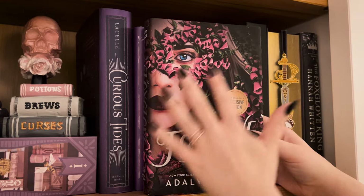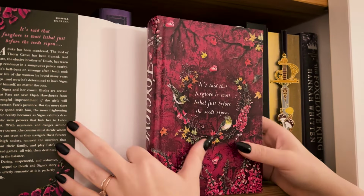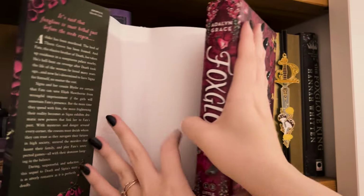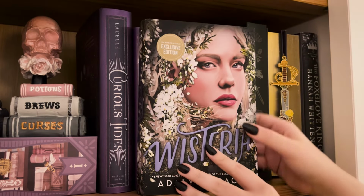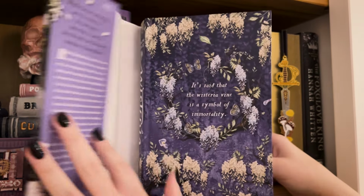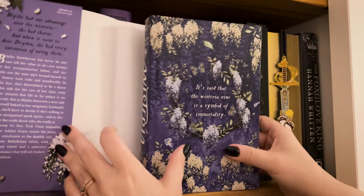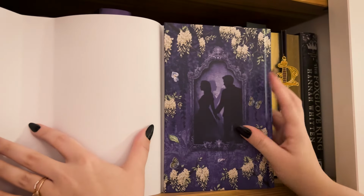And then I have the Barnes & Noble exclusive edition of Foxglove. This also has a printed hardcover case, but it is maroon and it is so gorgeous. I love it. And then similarly, the third book, Wisteria, I have the Barnes & Noble exclusive edition, and this has a purpley blue colored print on the hardcover case, and I think it is absolutely gorgeous with those wisteria flowers and the moths. It just looks so pretty.